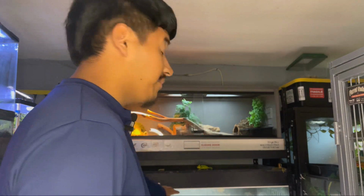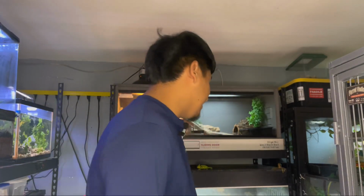All right, guys, so I'm gonna go ahead and take out Gilbert. I'll give you guys a little update on him, and I'll put him up close on the camera. I'm gonna go ahead and rescape the whole enclosure. It doesn't look too bad. I don't know if I'm gonna add stuff, remove stuff. We'll see how it goes. It's pretty dirty in there and it's very, very dry in there. I have only peat moss in there at the moment. I'm gonna go ahead and put some cypress mulch in there.